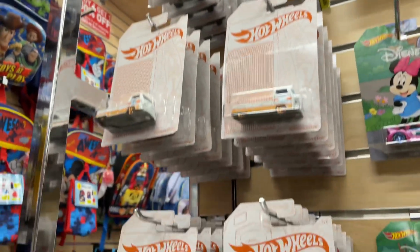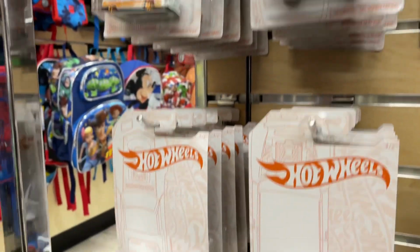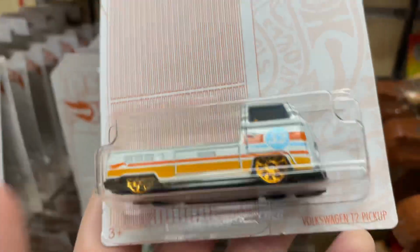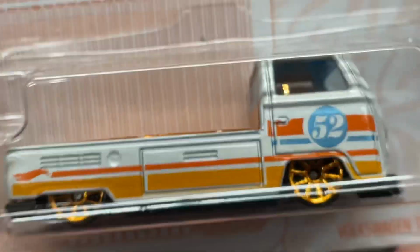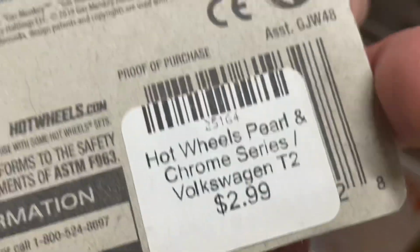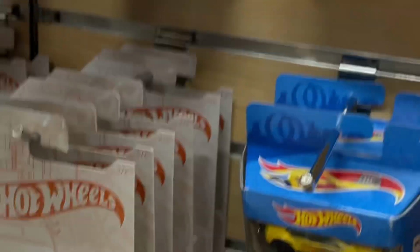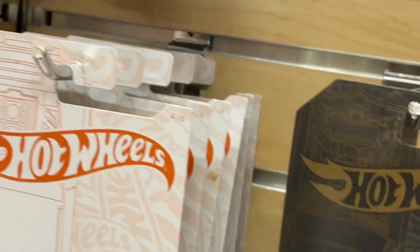And look at that. They have a bunch of these. Look at this. They have all these. So cool. See what is he getting for these? I'm afraid to look. Let's see. $2.99. Yeah, the prices suck at this store. A little bit high. But he's got all of them if you need them.